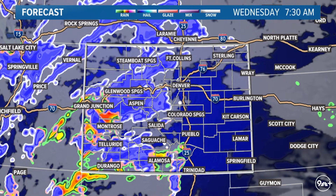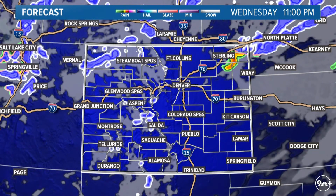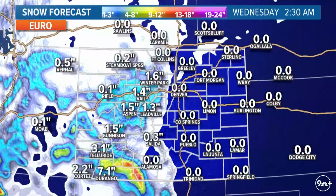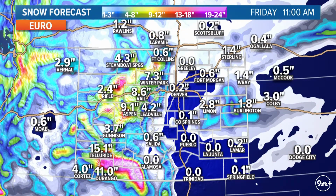I-25 on east, womp womp, not much doing for us along the urban corridor. May get a stray rain or snow shower late tomorrow night, early Thursday morning. We do get a cold front that moves its way through tomorrow afternoon as well. But the storm in the eastern plains, I'll get to this in the next few minutes, it will be more of the wind for us for a day tomorrow, but we mostly get left out from all of this snowfall that we've been talking about for the last little while.